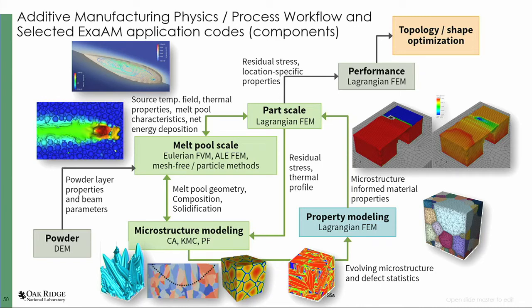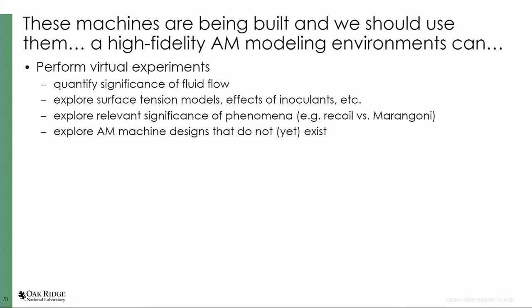The point is that there's no single simulation code that can do all of this. And what we're doing is developing a set of codes to run on Summit and do all of these at an unprecedented fidelity, so that we can understand the processes and this linkage between process, structure, and properties. Okay, so let's assume we're going to be successful with this, creating a suite of codes that can do that simulation. That's going to allow us to do virtual experiments on the machine.